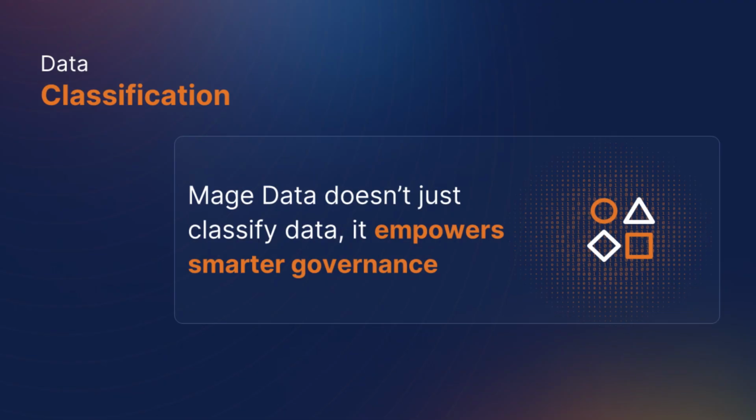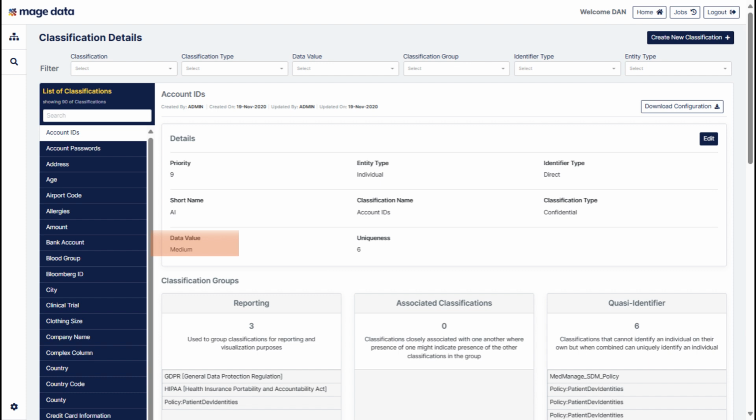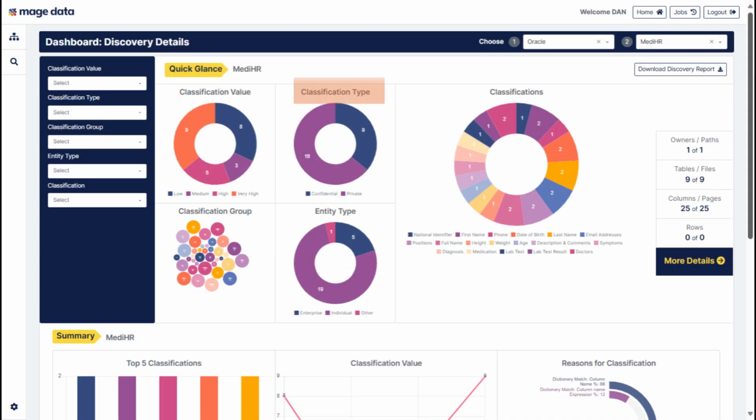Mage doesn't just classify data, it empowers smarter governance. Data classifications carry key attributes like data value, entity type, identifier type, classification type, and uniqueness. These help CIOs and CISOs streamline compliance reporting and governance, and make it easier for large enterprises to manage complex, high-volume data stores across the organization.